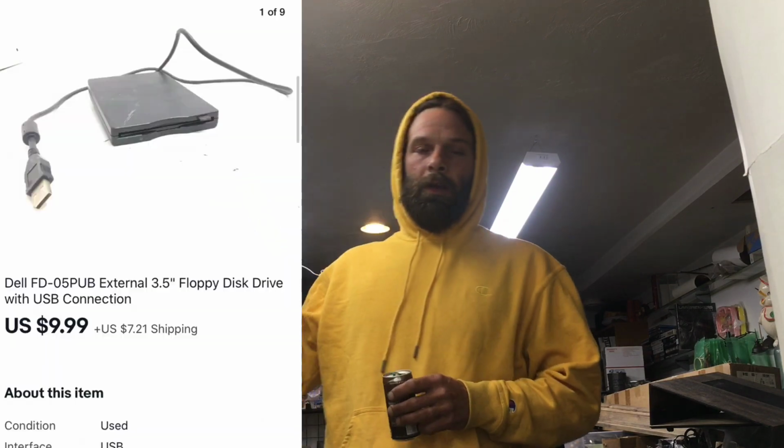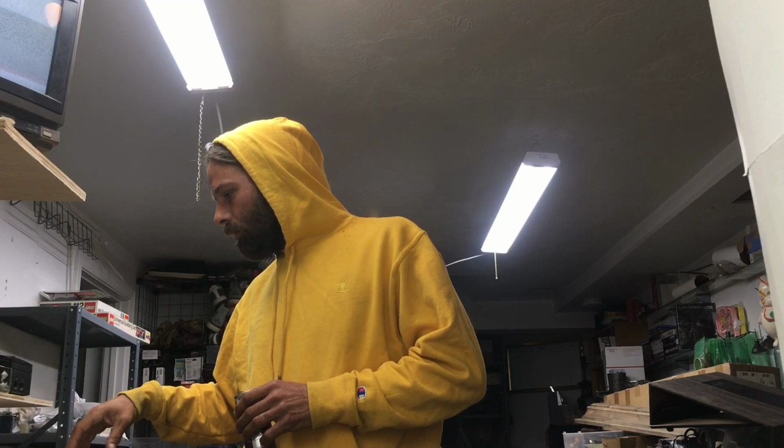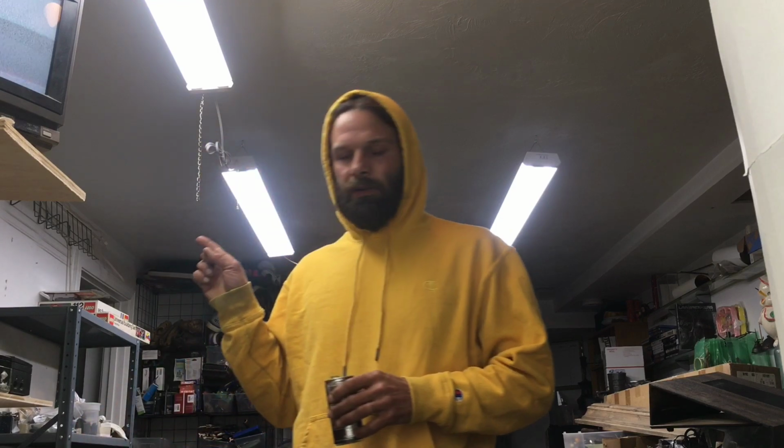First item, I got this Dell disk drive. It was in the death pile, $9.99. I tested it on an old PC, fired up, and there was some slot machine on there. It worked. So cheap.